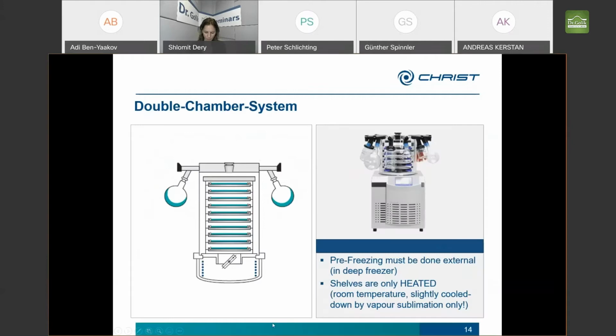Laboratory scale, so that's some startups, small companies, they want to start with freeze drying, they start with a lab freeze dryer. So different kinds of lab freeze dryer are on the market. So here's a typical laboratory freeze dryer. It's called a double chamber system. You have a drying chamber on the top and here the ice condenser chamber below.